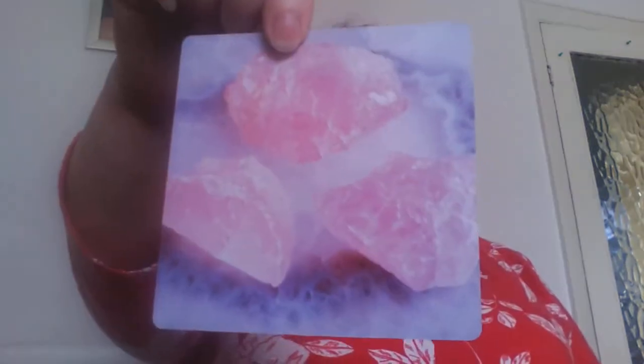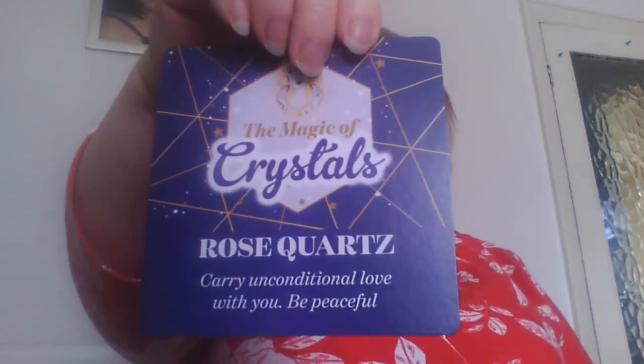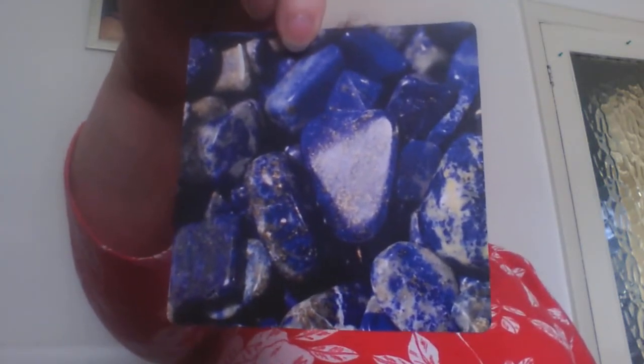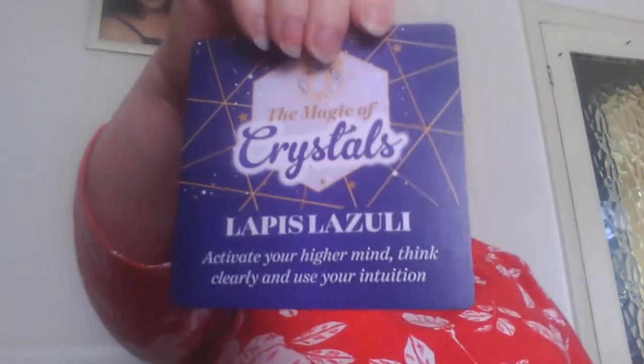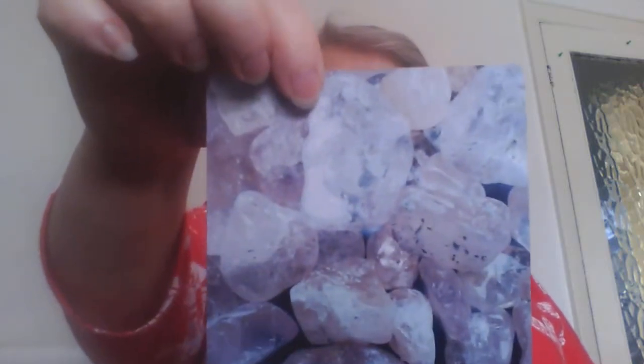Myself, I do like the cards, but I do prefer to use the actual physical crystal. This is Rose Quartz. I do like the physical crystals, which I've got quite a few. This is Lapis Lazuli. Bronzite. You've got Morganite.